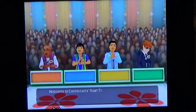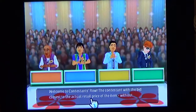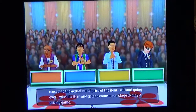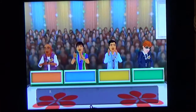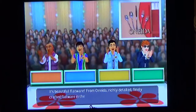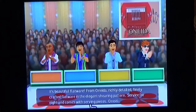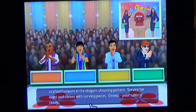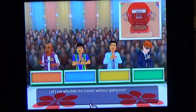Welcome to Contestants Row. The contestant with the bid closest to the actual retail price of the item, without going over, wins the item and gets to come up on stage to play a pricing game. Here is the item up for bids. It's beautiful flatware. From Oneida, richly detailed, finely crafted flatware in the elegant Sheraton pattern, service tray included, and it comes with serving pieces. Oneida, your table is ready. Let's see who bids the closest without going over.